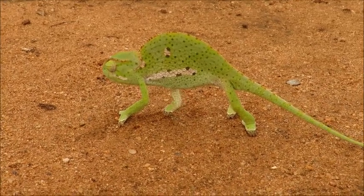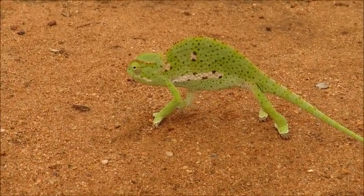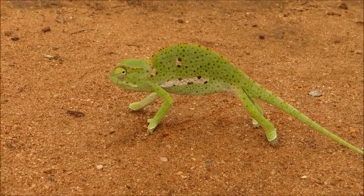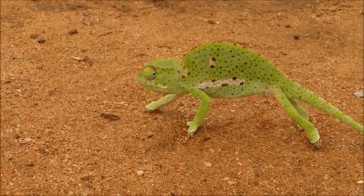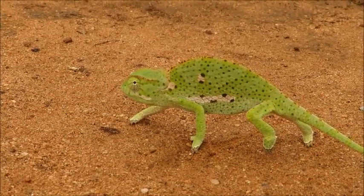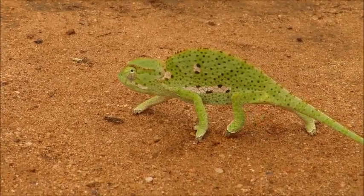Okay, it's just starting to get on the move here, very, very slowly. The tail here you can see is what we call a prehensile tail, so it actually can act as a 5th limb to help them hold on. It's about the same length as the body itself actually.